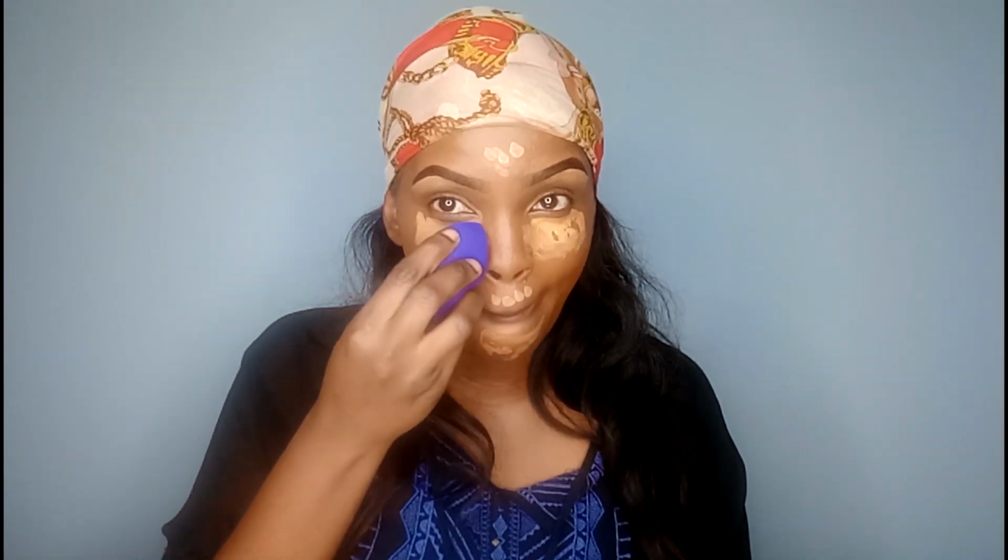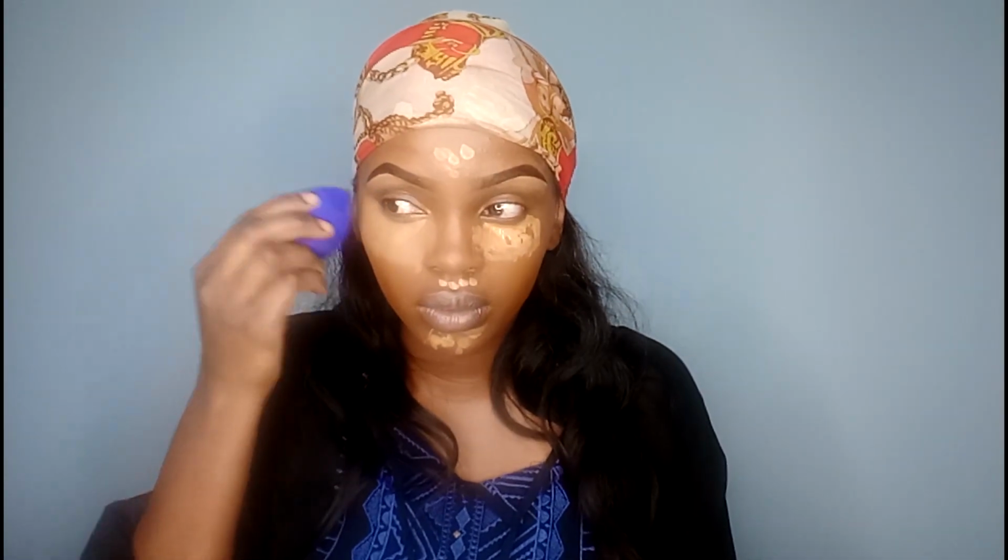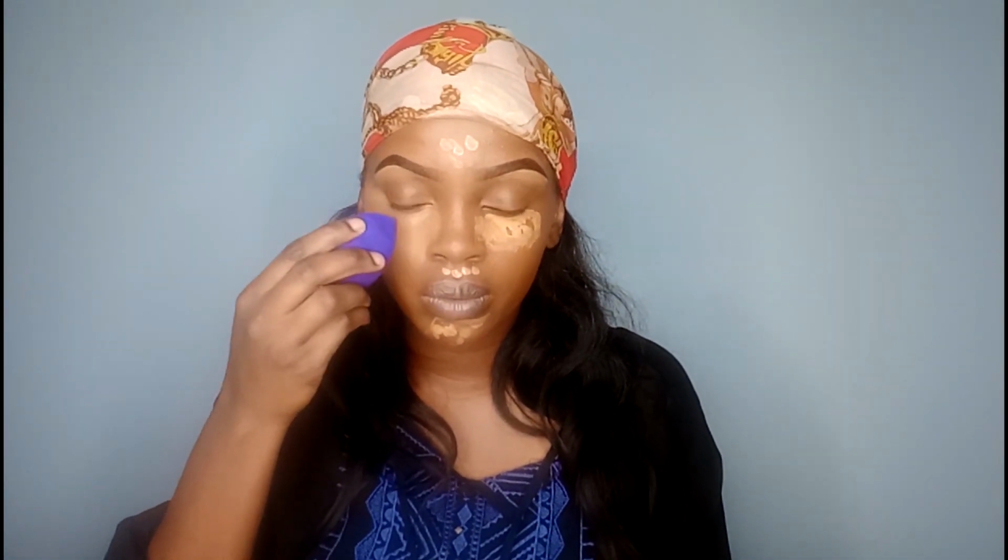Okay, I'm done with my foundation, so we highlight with a lighter shade under my eyes. So guys, I like highlighting under my eyes using a lighter shade than my skin shade. Here I'm using a lighter shade to just highlight and give a brighter look under my eyes, and on my forehead. And guys, make sure you blend.